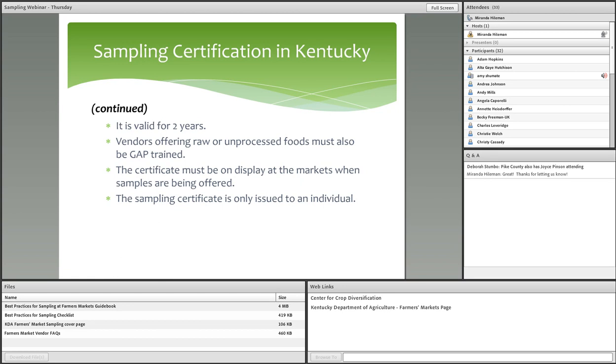Now, if you are going to be sampling raw or uncooked products as well as cooked and processed, for raw and uncooked, you do have to go through GAP training, which is Good Agriculture Practices Training. On that, you can contact your local extension office and find out if they've got a class set up, or you can possibly watch a video in their office and they can send the information in to us. We'll get you a GAP diploma. After that, you can fill out your sampling application, send that in to us, and we can issue you a sampling certificate for all samples.